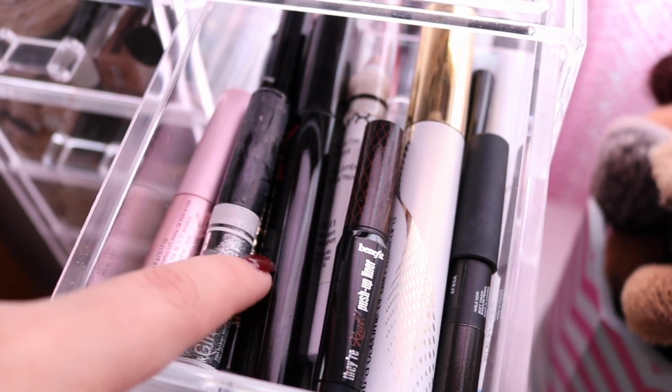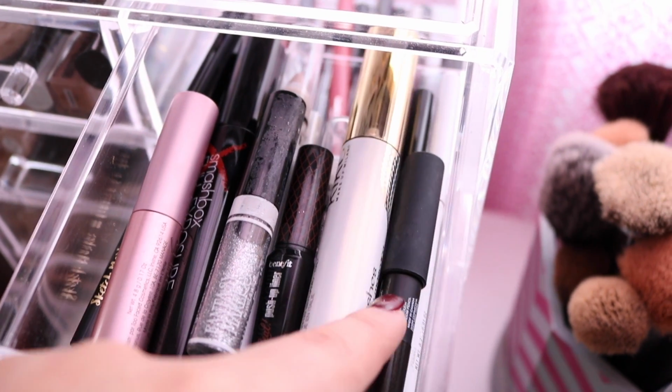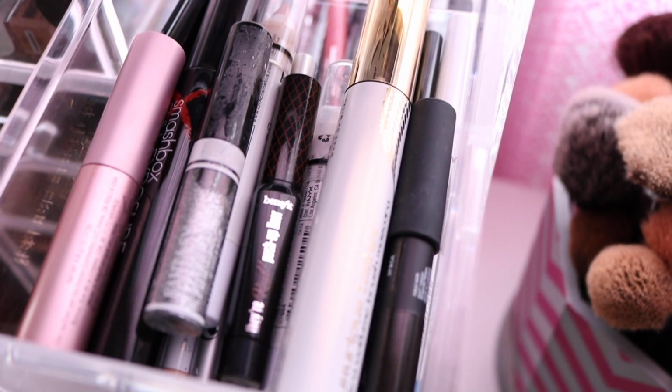I have the Better Than Sex Deluxe. I know I have a Smashbox Full Exposure, a Kiko Volumizing Mascara that I've yet to try yet. For liners, I have NARS Benefit Their Real Liner, which I've yet to try out yet, so definitely let me know how you guys feel about that.